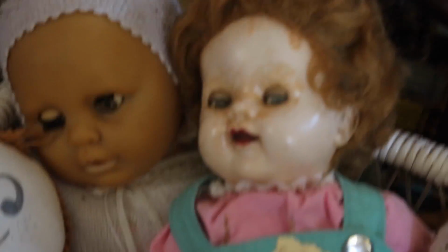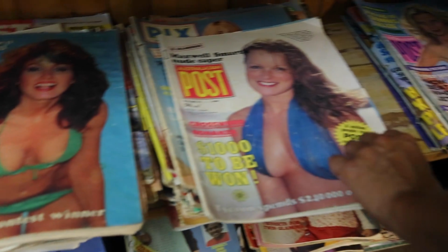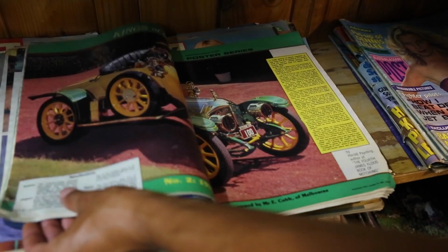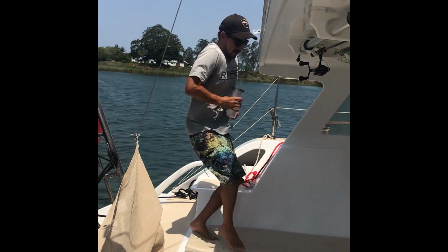Going for the boat. That one's on in big time. Yeah. Have you got there, Michael? Crossword bonanza. I love crosswords. Maybe they did actually read them for the articles back then. Hold down!